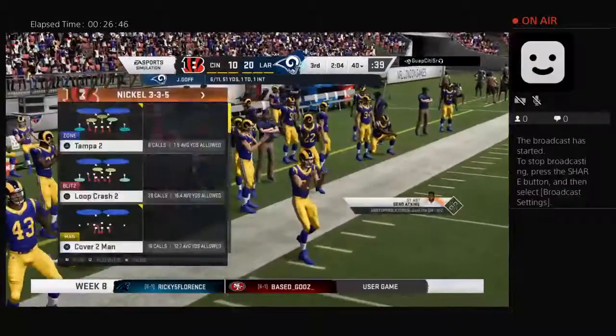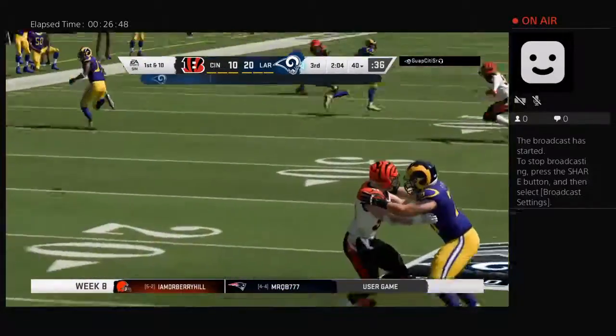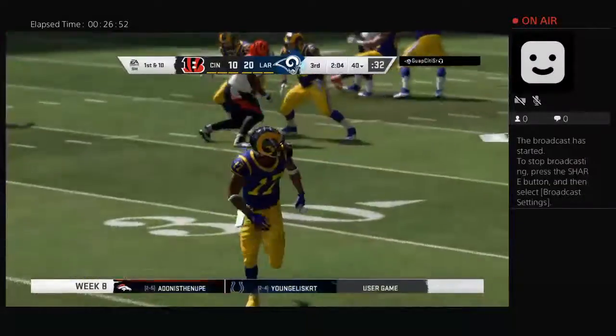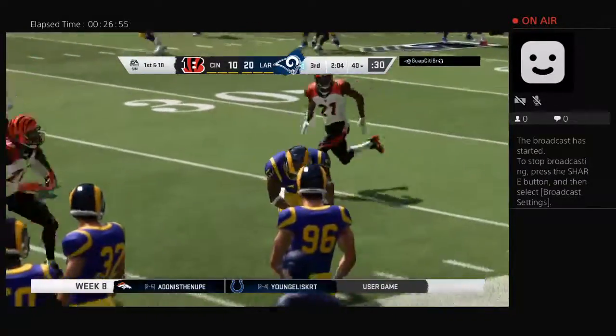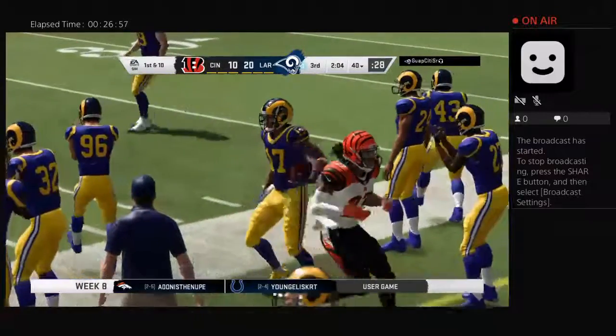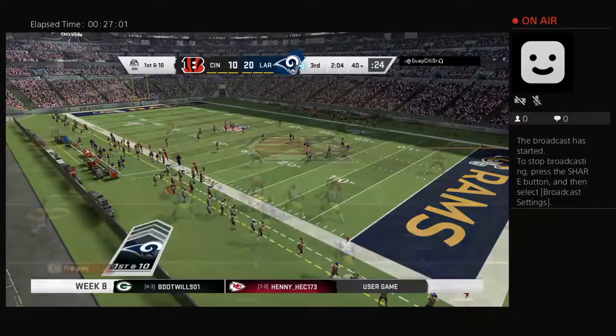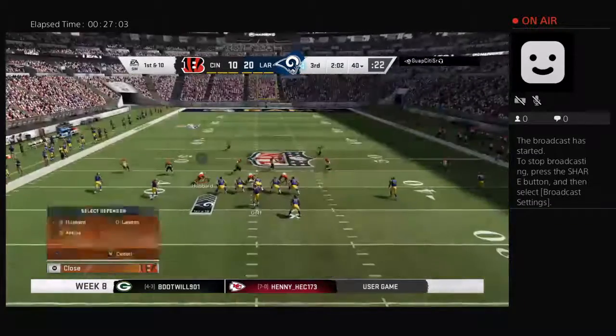Goff's throw here finds Woods. A good pickup, 17 yards, and also a Rams first down. Woods coming off by far the best year of his career. 86 catches, over 1,200 yards. Now he's hoping to build on that, but well, he was a key cog in the wheel that took them to the Super Bowl last season.